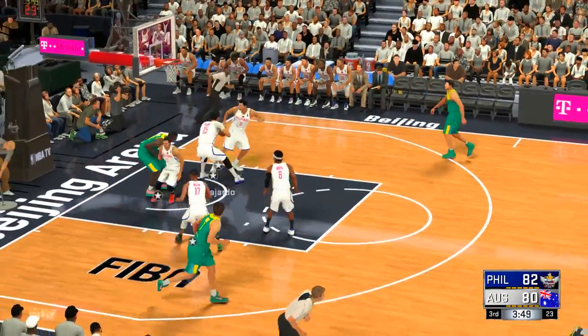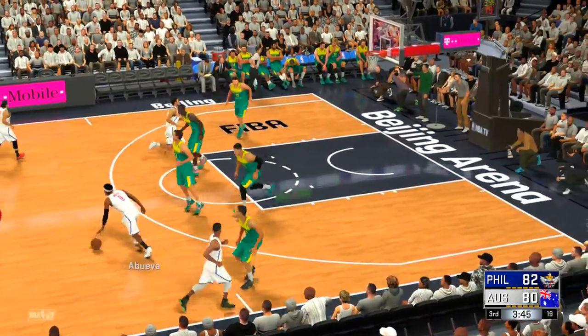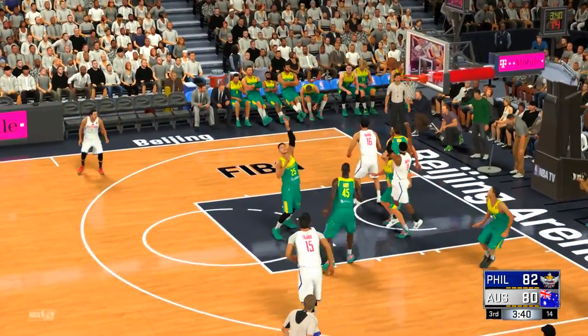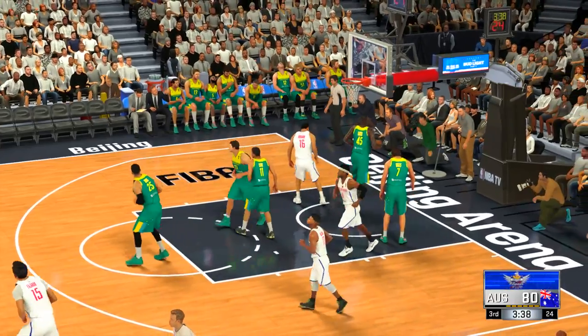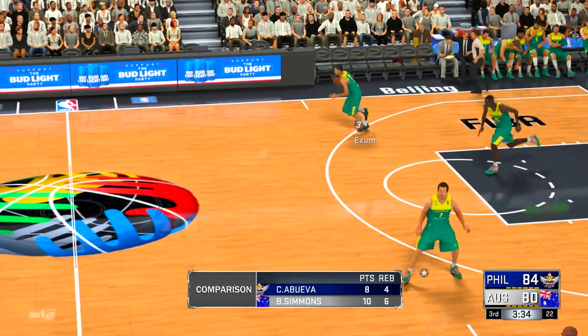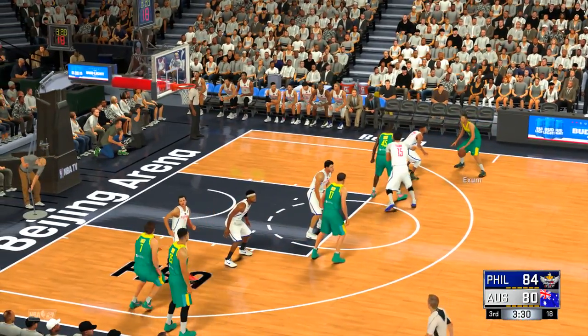Maker misses. Here's the Beast. He's got 6. And it's good, 2 points. The Beast's got 5 points now this quarter. That's a terrific move to the basket. The defense played that one well, but it didn't make any difference.